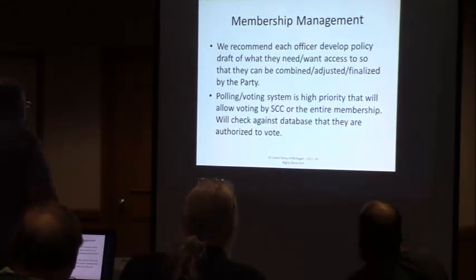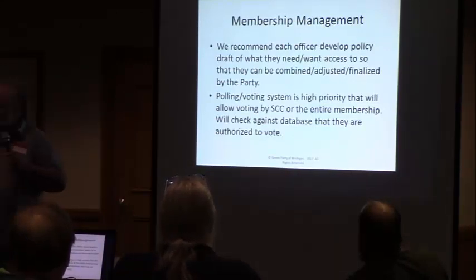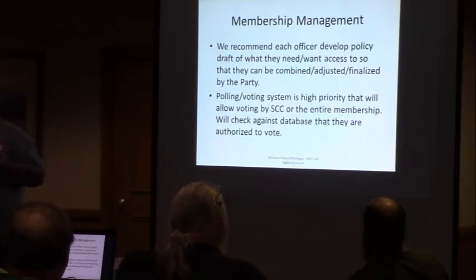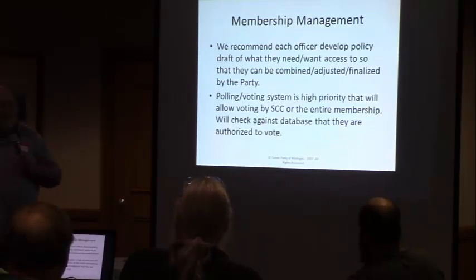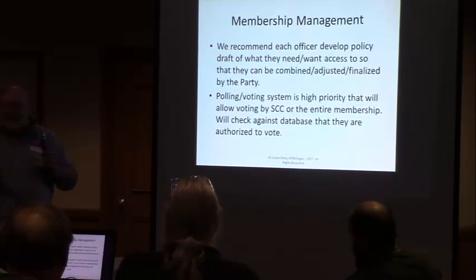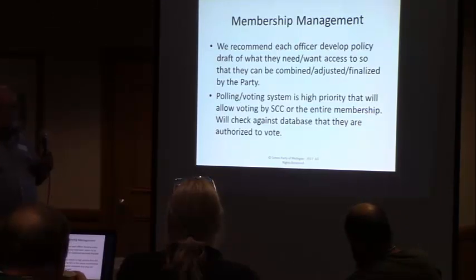We're going to recommend right now that every officer starts thinking about and making notes about what are the things I need access to, what are the things I would like to have, so that we can build those in. Because as treasurer, I'm going to want access to different things than, say, the meeting manager, and that sort of stuff. We can set that up.